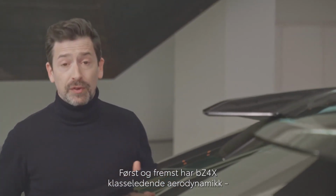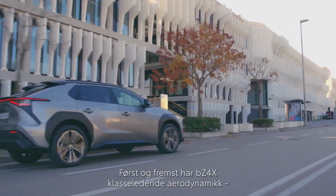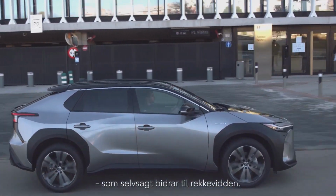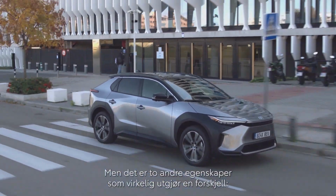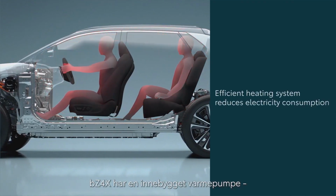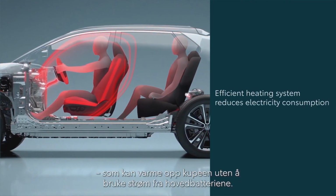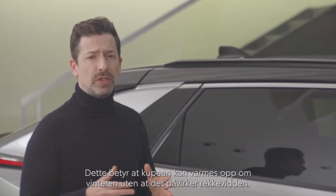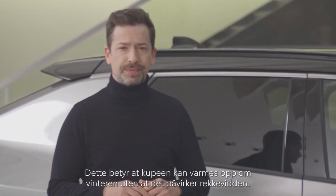First of all, bZ4X has top-class aerodynamic performance against its competitors, which of course contributes to the range. But there are also two other features that really make the difference. The bZ4X has a built-in heat pump that can heat the cabin without drawing power from the main batteries. This means that the cabin can be heated in winter without losing any range.